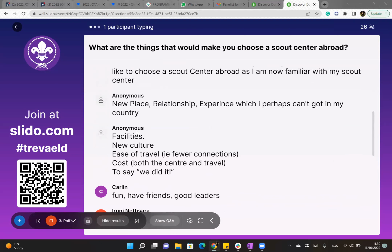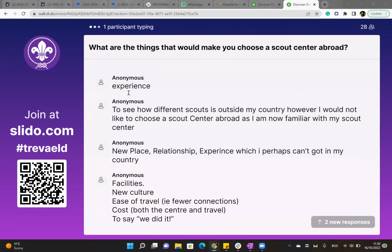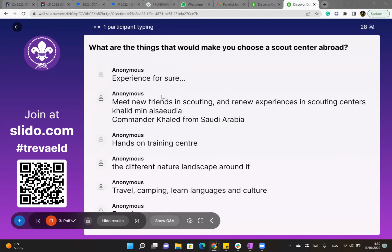And this one as well here, facilities. I think for most, facilities are really important, and I think we could see a lot of different exciting facilities in Seoul. I was really surprised that you have an escape room. That's something that would definitely be a check for me when seeing different facilities. I would definitely be excited about playing an escape room in a scouting center.